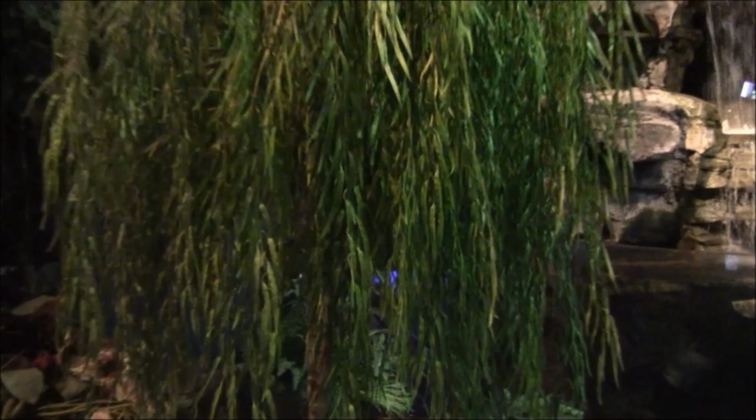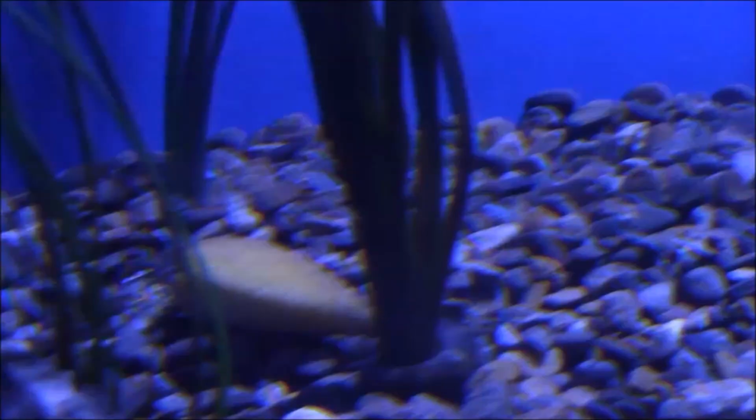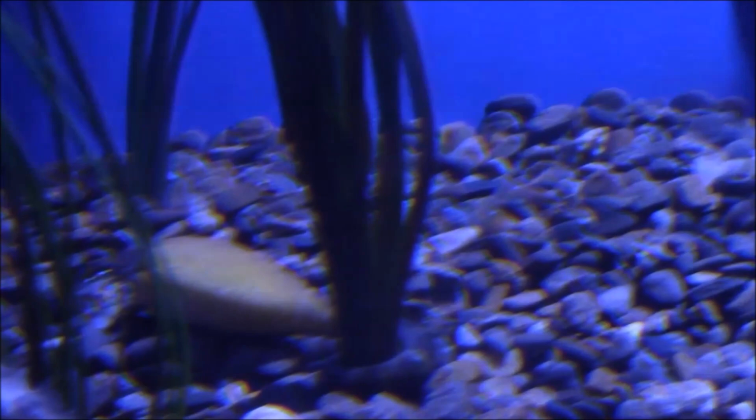Hey, weeping willow stuff. I got a bunch of this for the haunt. I think these little seahorses are sleeping. I think that little seahorse might be dead. That's sad. Lindsay says he's moving, breathing, so maybe he is okay. Maybe he's just sleeping on his side.